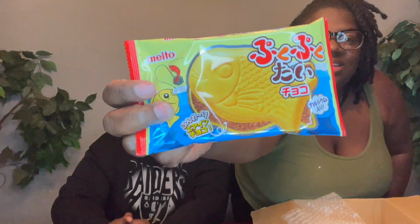Oh, I didn't get to tell you guys, I did the random box, so we had no idea what was inside. I was so excited. That's a collector's item. Oh, now see, this looks like it's going to taste like those wafers we had. You remember from Belgium or something? Look at that. Yeah, it looked like a wafer. Can y'all see that? And last but not least.